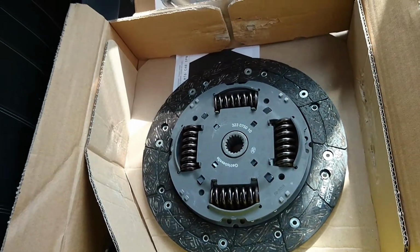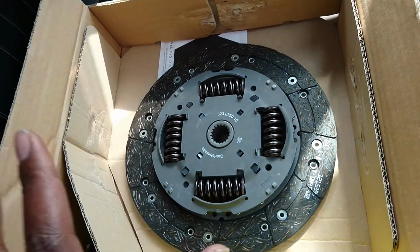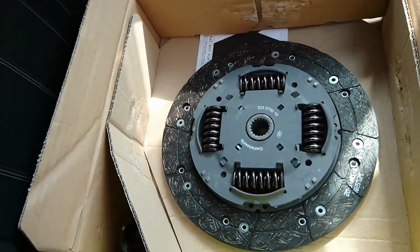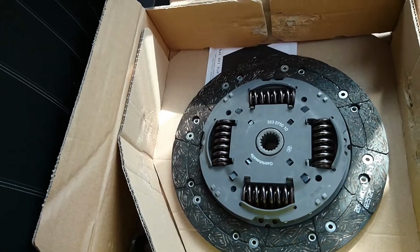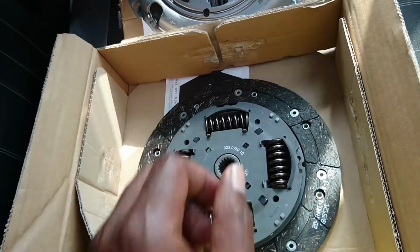All right, I'm driving this car very nice and gentle because I want to cross the 200,000 mark, and then the rest will be just profit. To be honest with you, I wouldn't mind if it just falls apart. 200,000 miles, I think, is a huge amount of miles. So let's get started.